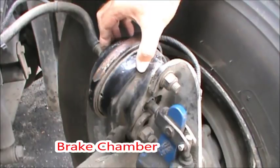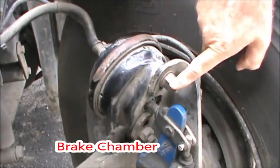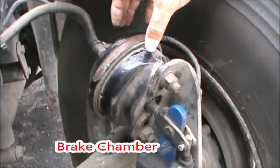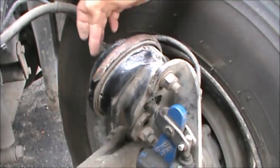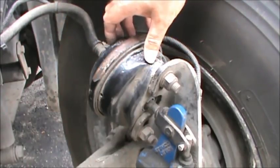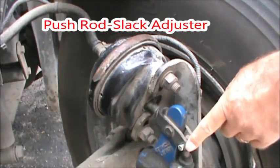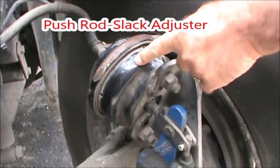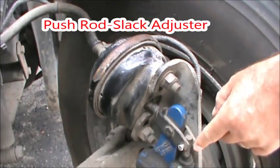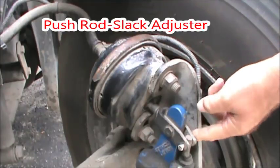We want to make sure that the brake chamber is securely fastened to the mounting bracket, that the bolts are in place, that the bracket itself is not cracked or damaged, and also that the chamber itself is not cracked, bent, or damaged. And once again, that we hear no audible air leaks. From here, we're going to look at the push rod that comes out of the brake chamber. You want to make sure that the push rod is connected to the slack adjuster with the proper hardware.